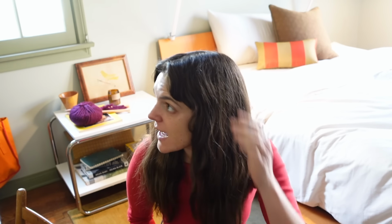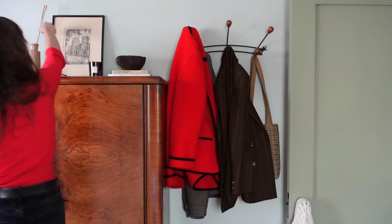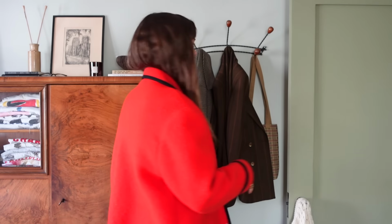So let me show you my closet. I got a new little shelf and I kind of got pretty organized. So I'll show you that. Oh, and this hook thing. These look so funny, the knitting needles in there. Yeah, I put this on for no reason. I thrifted this in Michigan. I never wear it and I don't even know if I really like it.